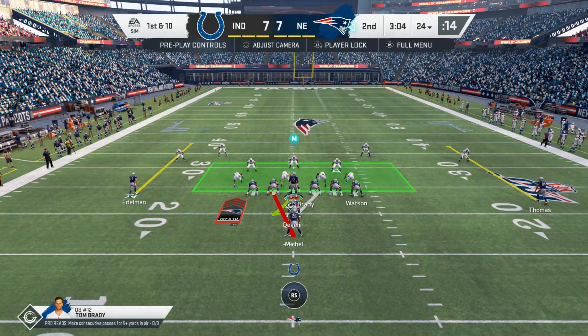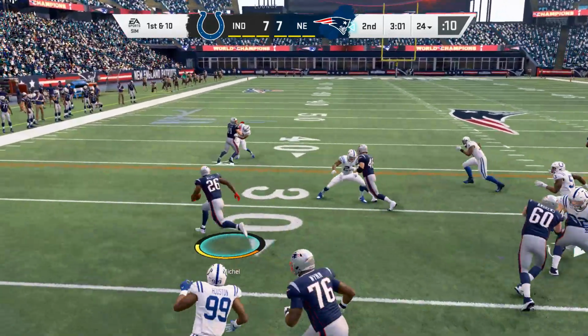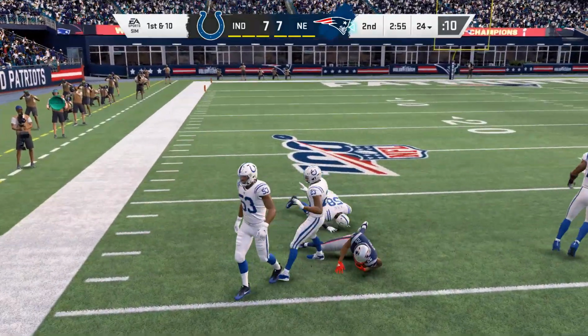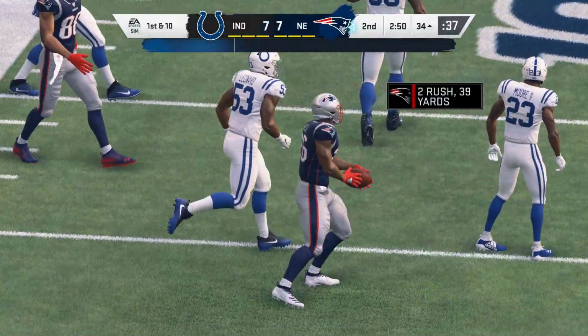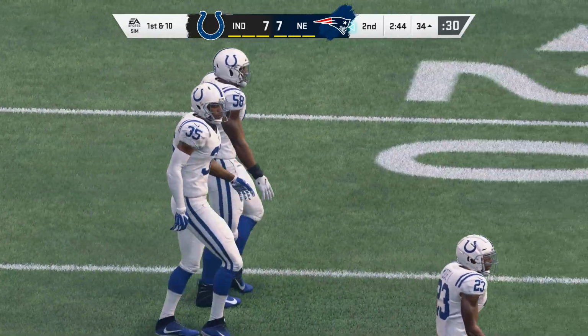So Brady and the Pats take over 1st and 10 at their own 24. They begin with Michel on the ground. And they finally get him down, but not before he reaches the 34. A big-time run there by Sony Michel. Give him 42 yards on the ground.